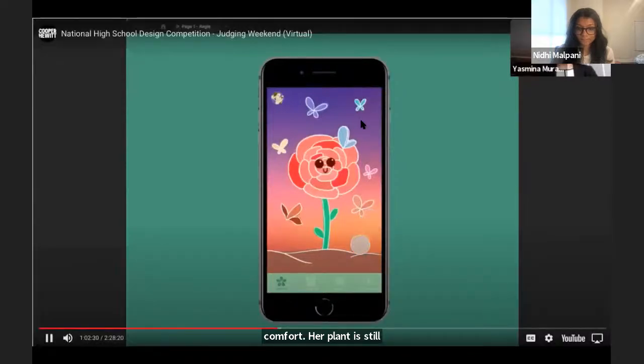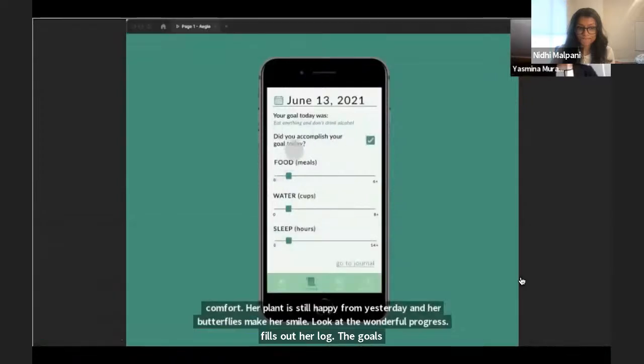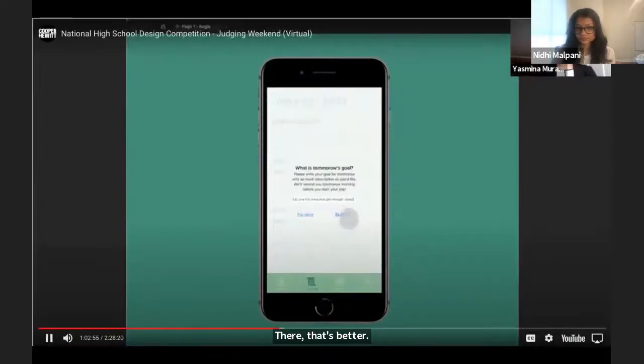She goes to fill out her log as she reflects on the day. The goal she set last night was accomplished. Her eating disorder made the progress slow and steps small, but they were steps nonetheless. Her meal, water, and sleep numbers made her realize just how tired she was. So she got out of bed and drank a glass of water. How did she forget to drink water all day? Maybe because she was so focused on not drinking alcohol. There, that's better. She decides to aim a little higher for tomorrow's goal.